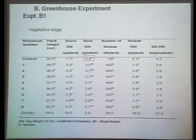And then the root dry weight also shows significance among the control and the isolates. Isolate 6 continues to lead, and then isolate 8, which is also statistically similar to the first one, isolate 6. And then number of nodules shows a high significance among the isolates and the control. Statistically, as you can see, among the isolates, they are all the same. But isolate 1 contributed the highest, followed by isolate 5, and then isolate 4. But like I said, they are all similar statistically.